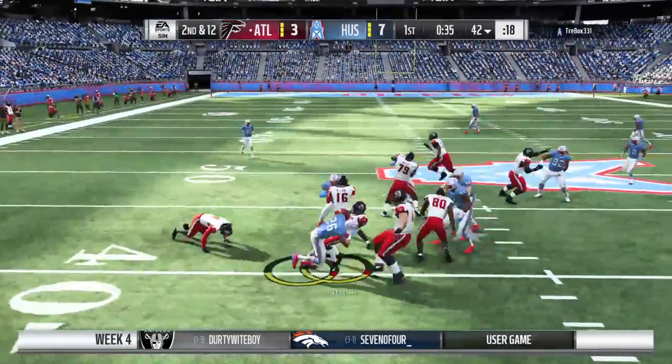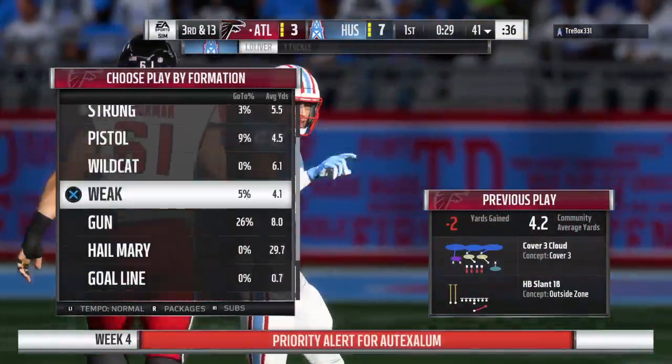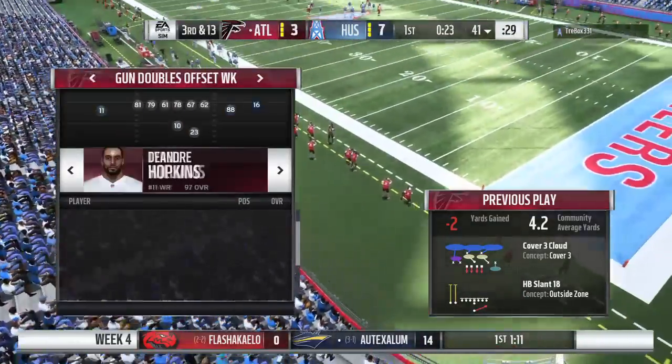And they'll try the ground game here with a running back. And he is met quickly in the backfield. Down he goes, folded like a lawn chair. This will be a 2-yard loss on the play. And it'll be a 3rd and about 13.